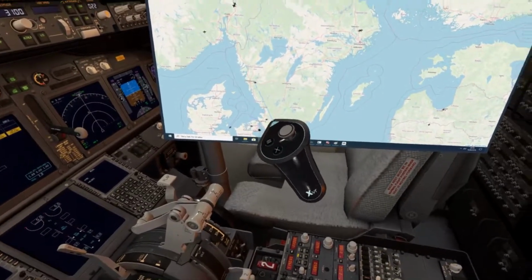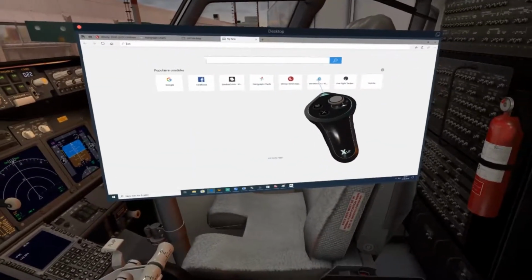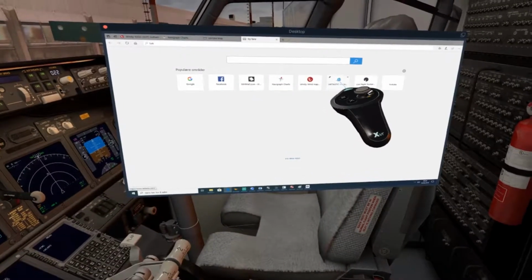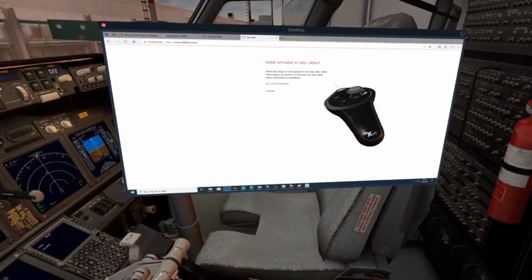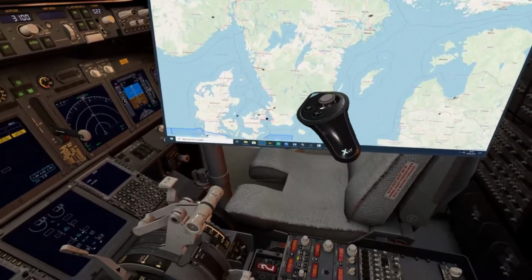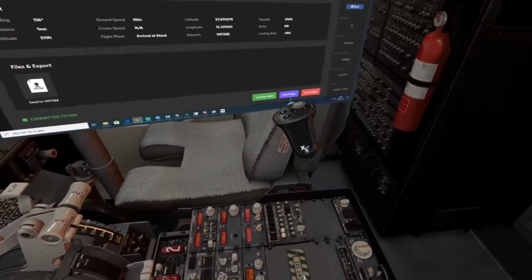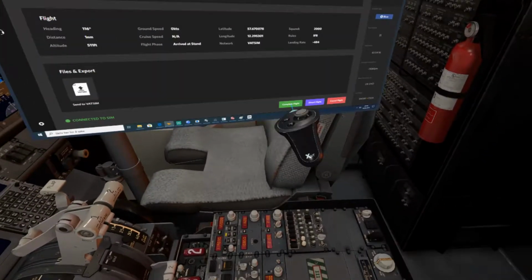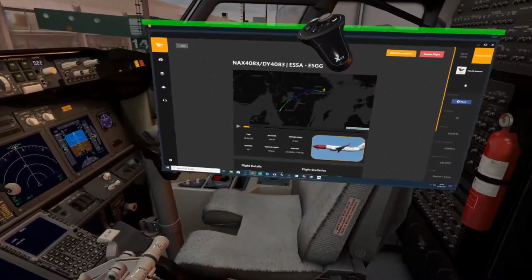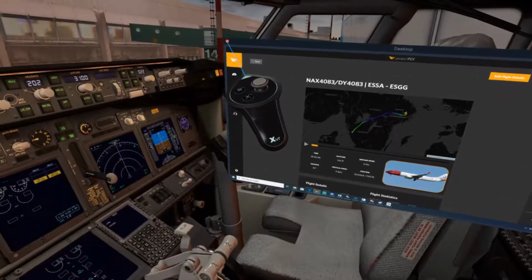And here we are sitting in Gothenburg, and let's just check if Vatsim is up and running again. Oh, nope, not working. Yeah. So with this picture here, I think I will be signing off. Yes, I will complete this flight. Well, here we are, and we can pop you off.